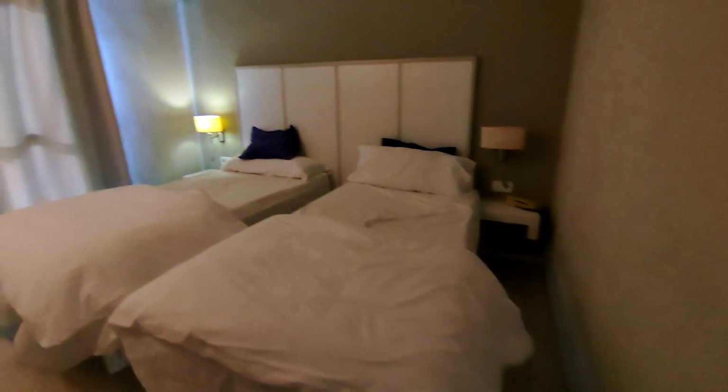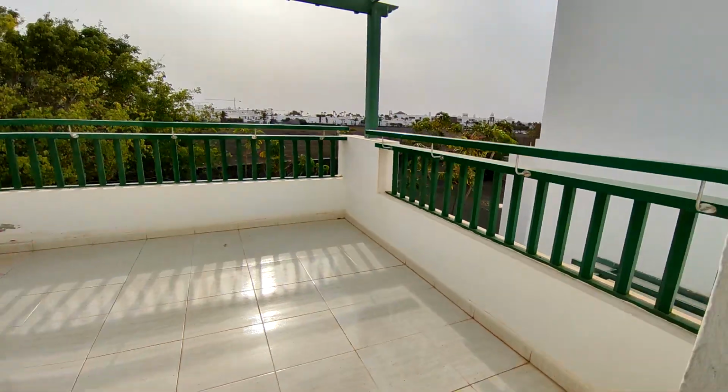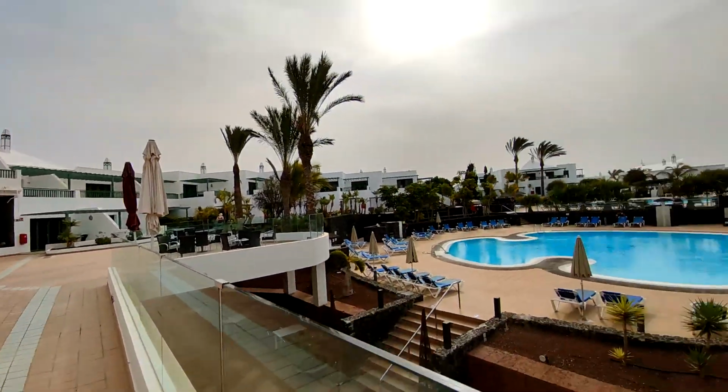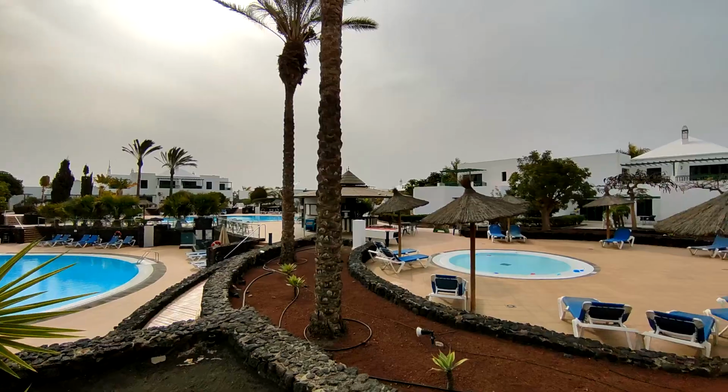And there's actually a second balcony to this apartment hotel. So that means that no matter what time of day it is, you can always sit on a balcony in the sunshine. Let's now take a look around this hotel in daytime, and let's take a look at the swimming pools. This hotel has 5 swimming pools. These pools are a smaller little hot tub pool, which is not really that hot.